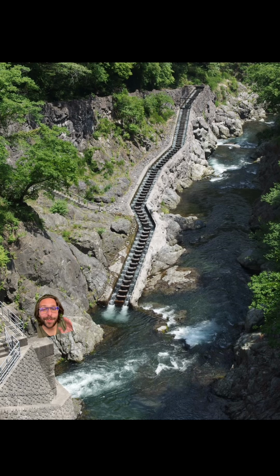And this thing is just a really cool piece of engineering. It is not only a hydroelectric dam that generates power, but it also has the longest fish ladder in Japan, and that's this thing here. It allows the fish to still swim upstream even though the dam is here.